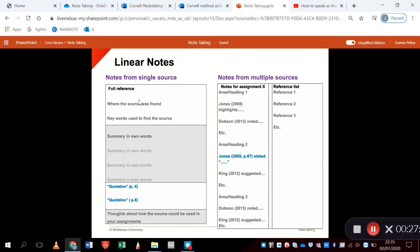You want to provide some background information about the source as well. That will help you identify the author and also their credentials, followed by the summary of the main information, maybe some quotations, and also your thoughts about the source and how it will be useful for your assignment.